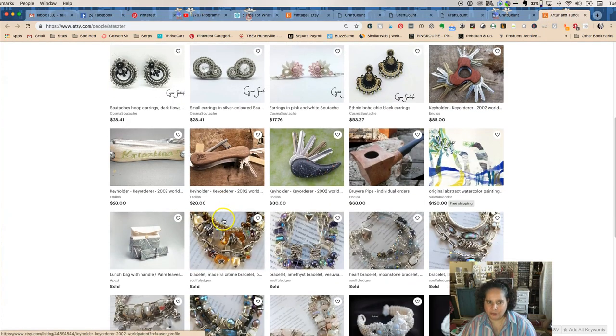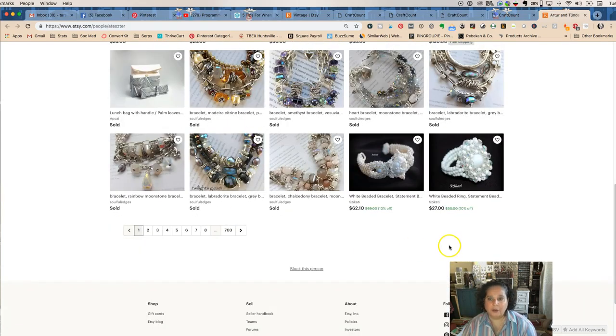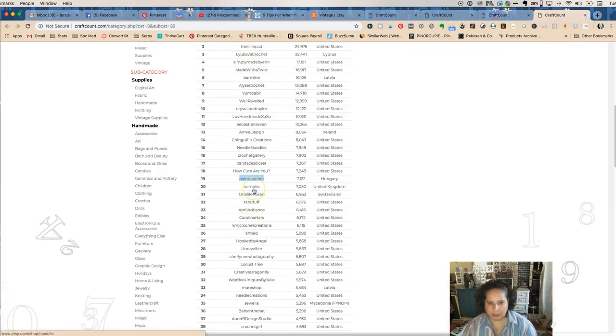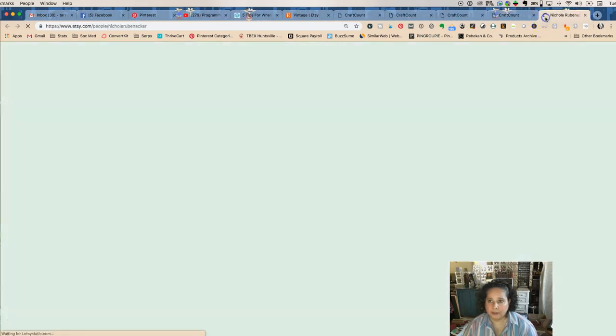Now see this store, this is the thing. So they have jewelry. Oh, it's crochet style jewelry. So that's why that's coming up as crochet. Let's see. I was trying to think if I could find.